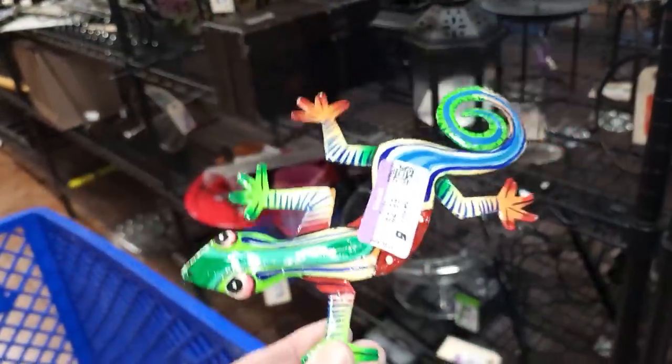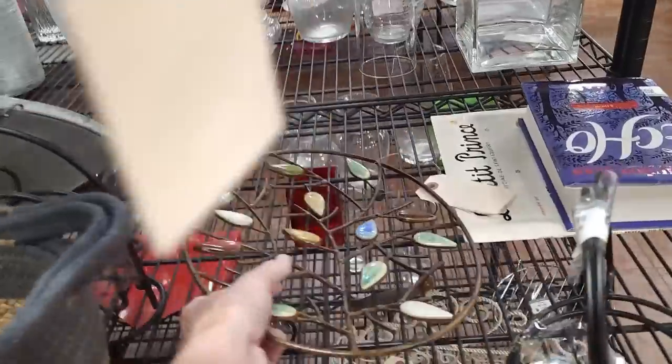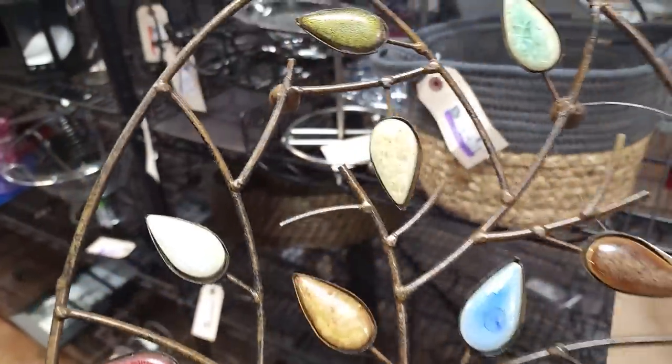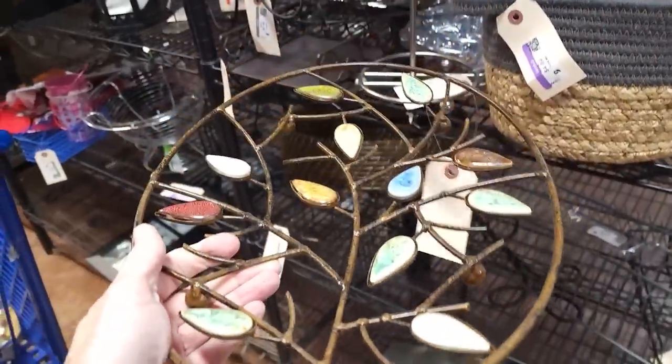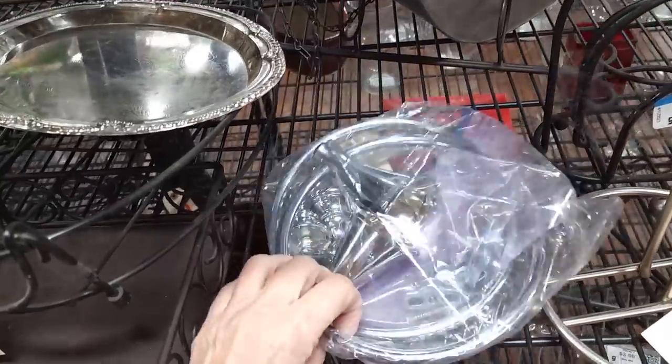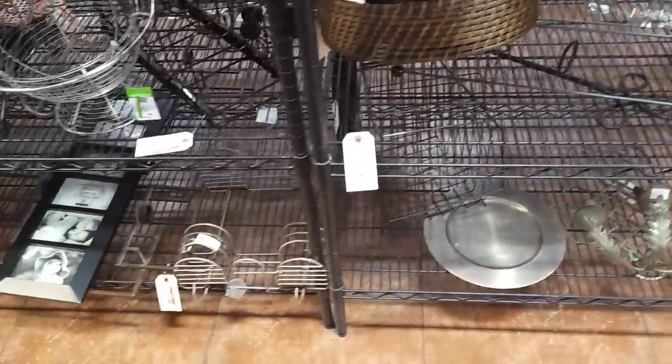Ooh, he's nice. I like him for $2.99. That's also a nice piece. Look at the little stone inlay. It sits like this. It's got feet and it's only $3.99. I love it. Let's see what this is. Oh, towel holders for hanging.